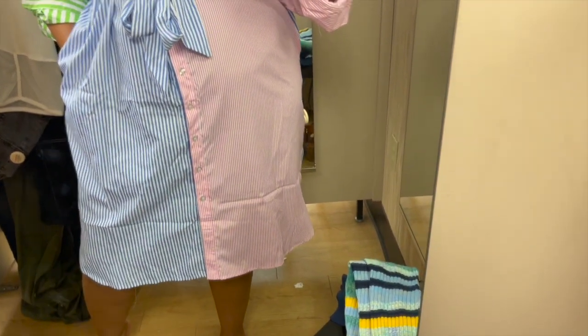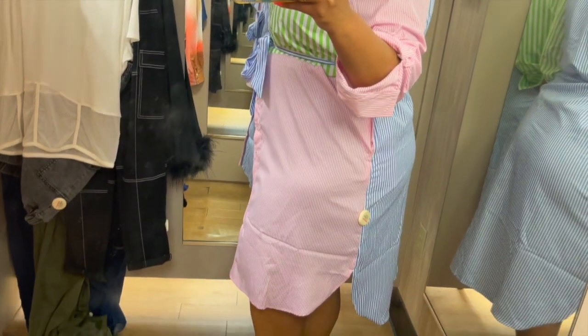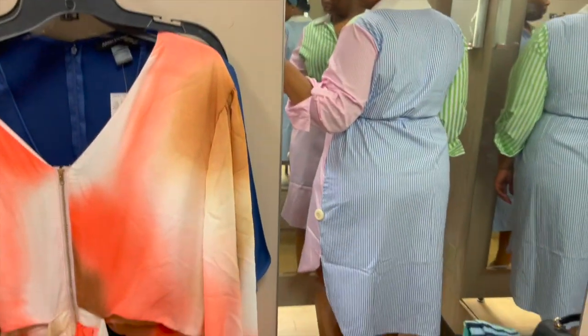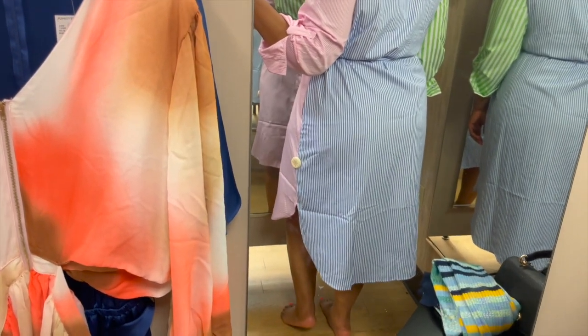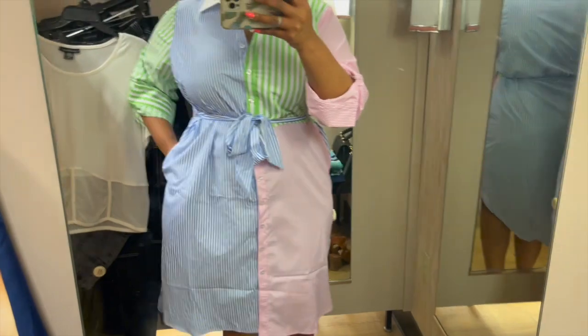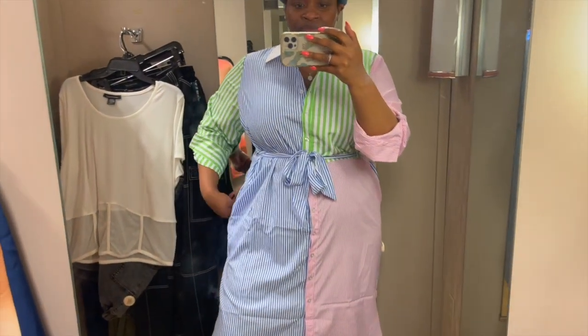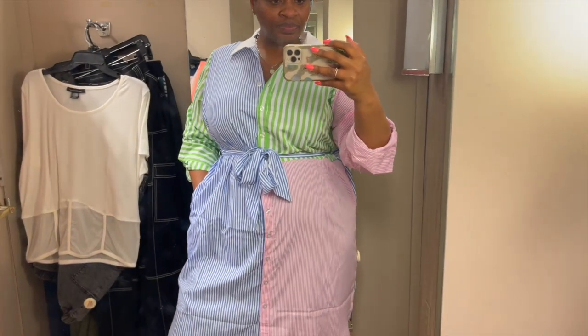This would be really great for brunch, lunch, even work, or if you want to be a little more cute, casual, kind of like dressy. If you're going out, like if you're going shopping, this will be really great. But I really like this and I love the colors. Great for the spring. Love that it has a belt tie, and y'all see it also has pockets. So yeah, this was super, super cute. I really like this one.